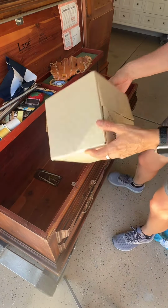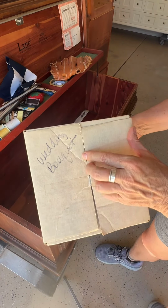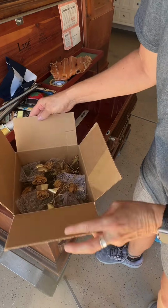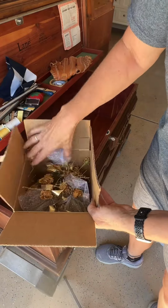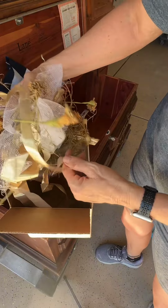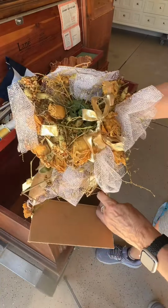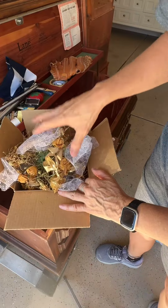And then the other interesting thing, this says wedding bouquet. So open that up and find this is the wedding bouquet. It's all dried out and crusty, about like that first marriage. So that's gonna go in the garbage. I don't know why we used to keep things like this that were perishable, but anyway, there it is.